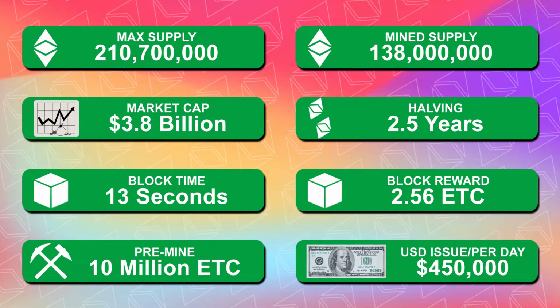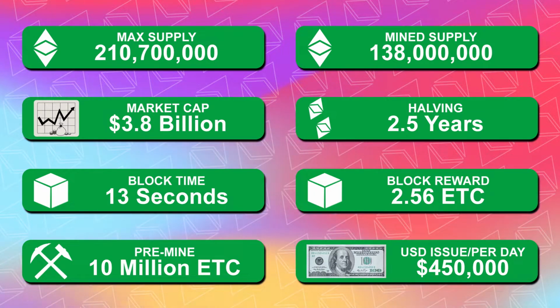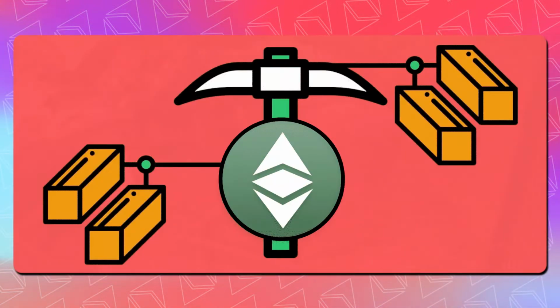Now there was pre-mining for this coin back in 2014 for just over 10 million ETH, so around 5% of the coins were pre-mined by developers and the rest was open to the public to mine. Lastly, the issuance per day in USD is around $450,000. This means how much the network produces a day in dollars. It takes the block rewards per day times the blocks per day times the price per coin. Now if you would like to buy any Ethereum Classic, it can be found on major exchanges such as Binance, Coinbase and Gate.io.